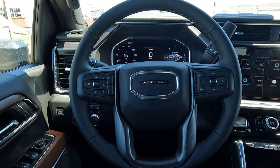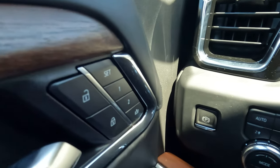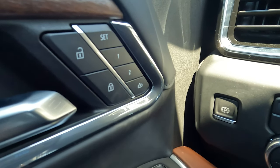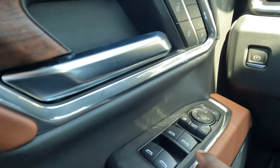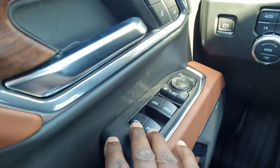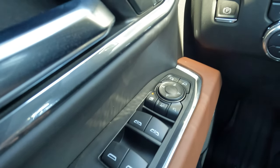If you are not familiar with this vehicle, let's see what's going on here. Door panel. Here are your door lock and unlock buttons. You have two settings for seats. You have a button here for easy ingress and egress. You have your automatic windows for your driver's side, passenger side. Not for the back windows, unfortunately. Here are your mirror controls right here, left and right mirror controls.